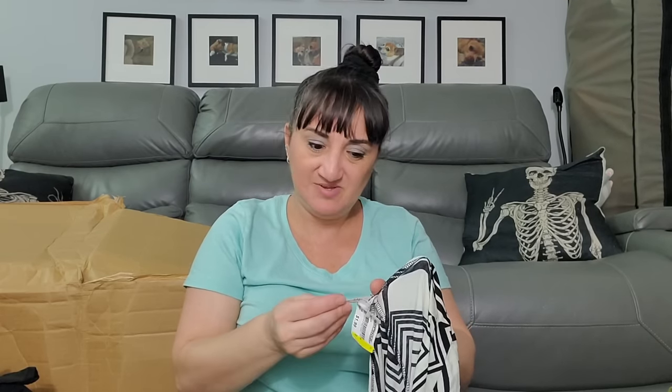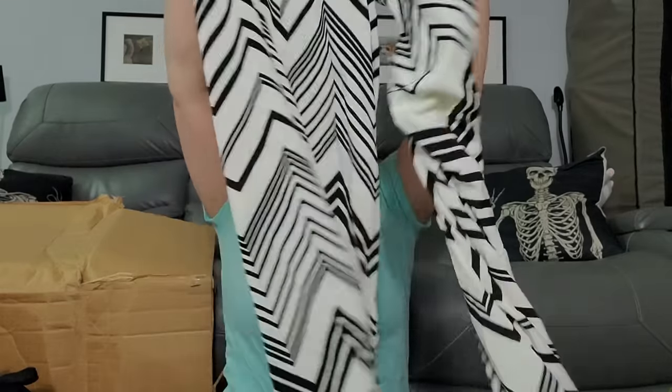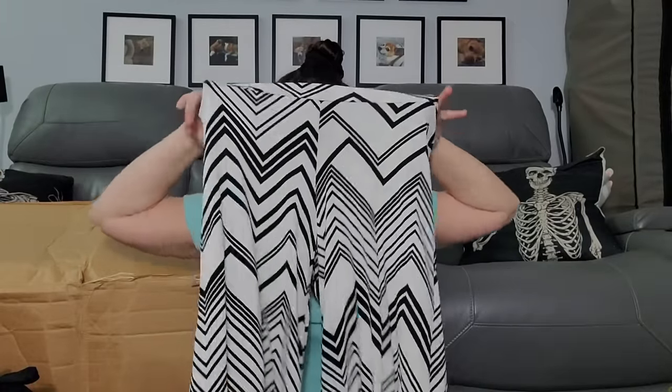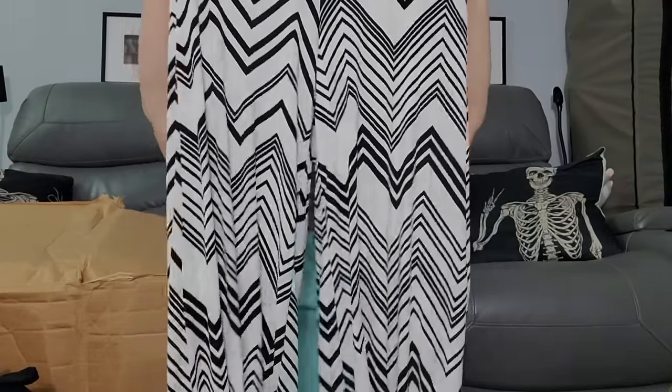$1.99. My Fascination. Those are the lightest, but they're legit see-through. I'm pretty sure you can see me. Maybe, maybe not. Very see-through, but very light, if you wore something underneath them. We got another pair of jackets. $2.49 by Bandaloino.